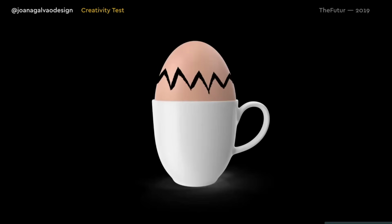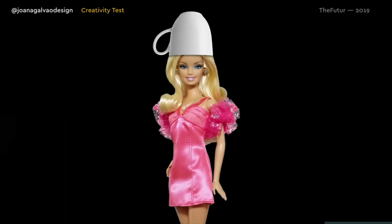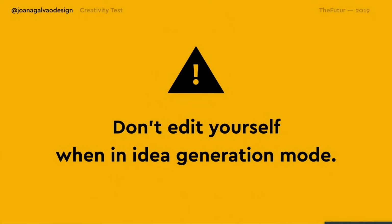That's your sort of thing. You can use it as an egg holder. You can put some soil in it, plant some seeds. It's a vase. And this one's very weird, but hey, it's what came up when I was doing this exercise, which is if I still played with Barbies, it could serve as that hairdresser blow drying thing. So this just goes to illustrate that you don't want to edit yourself, not when you're in idea generation mode.